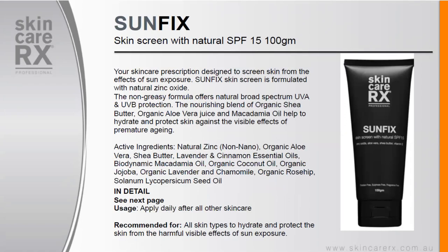Next, we've got our Sunfix. So again, this is another one of my favorite products. Sunfix is a beautiful sun protection.